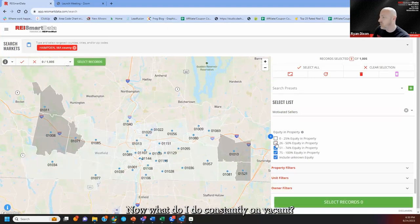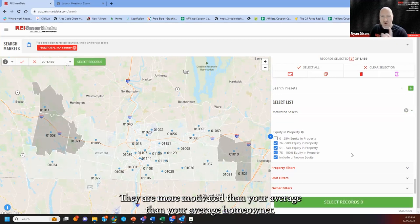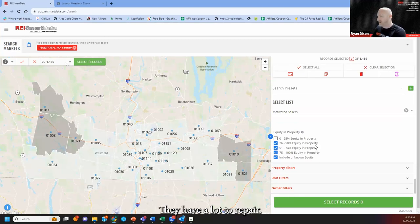Now, what do I do constantly on vacants? I always include 26 to 50%. Why? Well, because it's vacant. We already went over that. They're more motivated than your average homeowner. So 26 to 50 is okay because I can create margin. I can create value. They have a lot to repair. So what do we have?